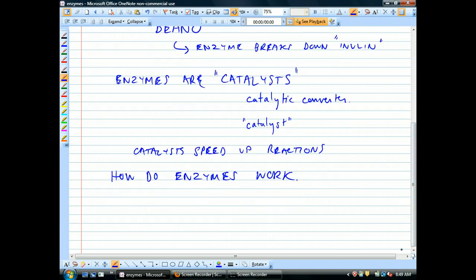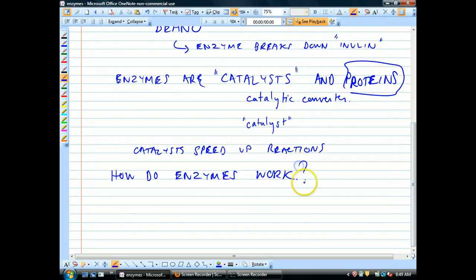All right, well, here's what they do. First of all, I should add one thing. Enzymes are catalysts and proteins. Look at that. See this classification stuff? Now I'm putting them in another class. They're also made of proteins. Enzymes are proteins. So enzymes are catalysts that are made of protein. All right? So how do they work?